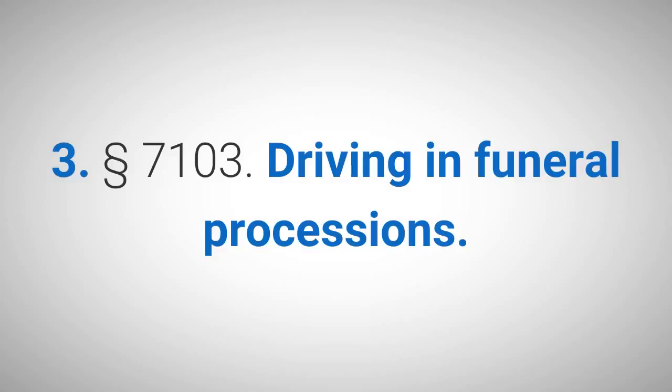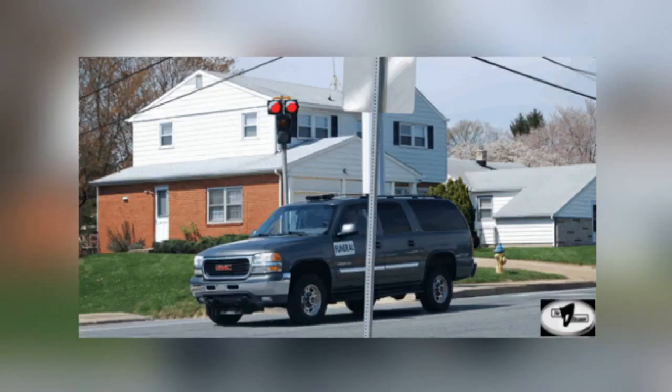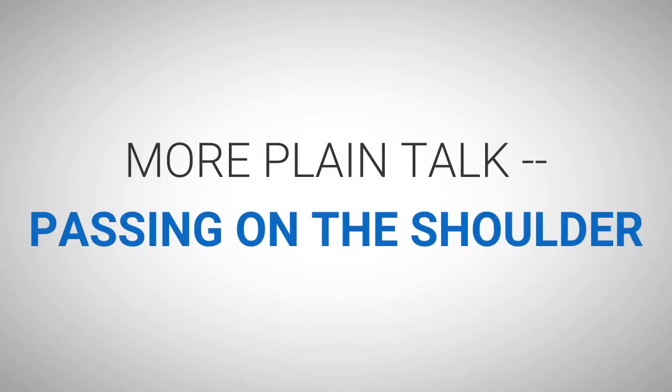Driving in funeral processions. B. All vehicles comprising a funeral procession shall follow the preceding vehicle in the funeral procession as closely as is practical and safe.